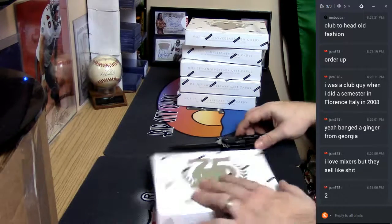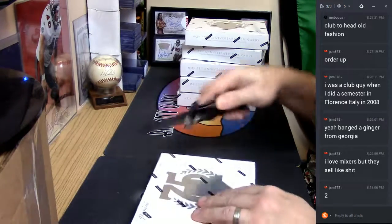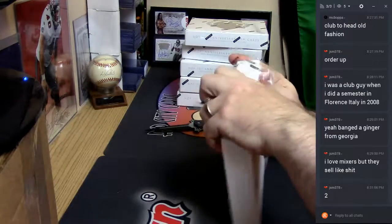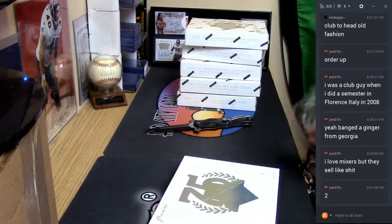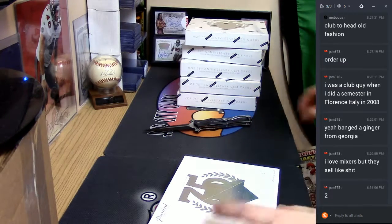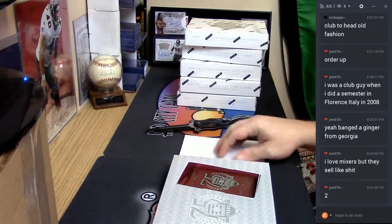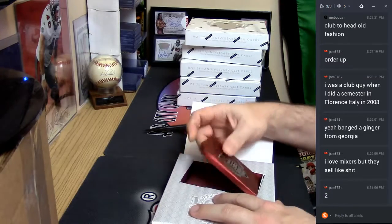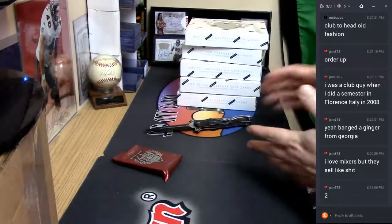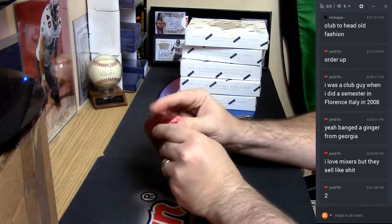Check. I'll have to look at that in a second. There it is. There's cards. There's cards inside. That's important. The cards are what make this important and good.